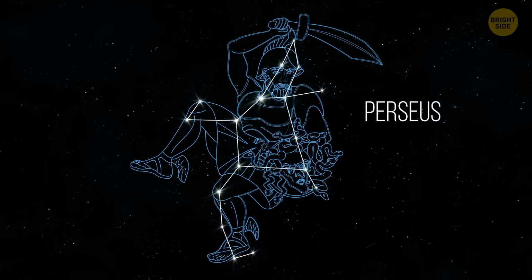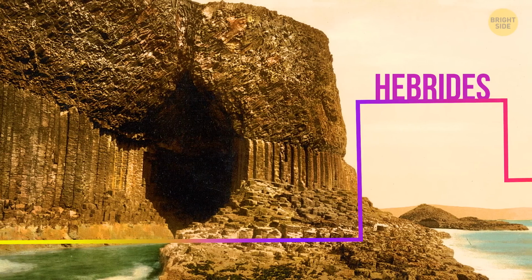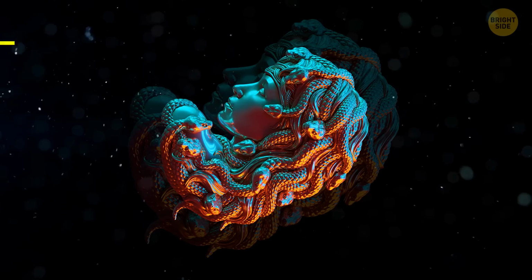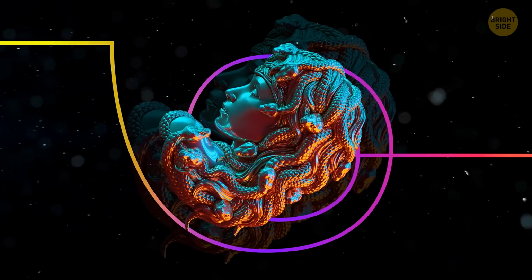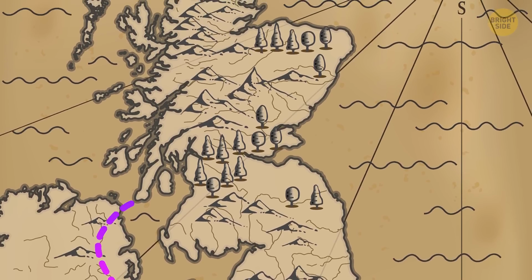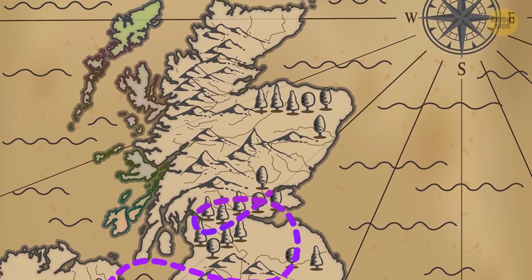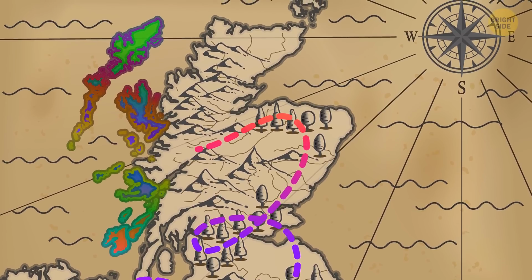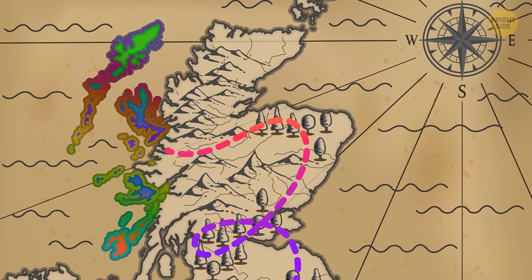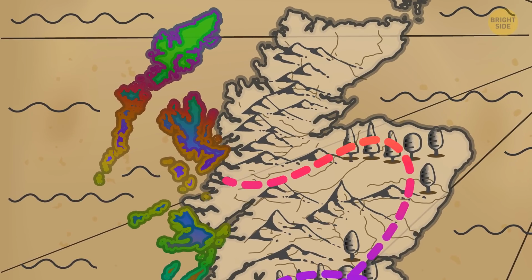Perseus. Now, where is Perseus coming from? According to legend, the Hebrides. Perseus went to the Hebrides in pursuit of the Gorgon Medusa. The geographical scope of this tapestry is incredible, from the Hebrides to the Red Sea. The Hebrides are an archipelago of mostly rocky islands off the western coast of Scotland. It was impossible to sail any further. The Hebrides were the absolute end of the world.